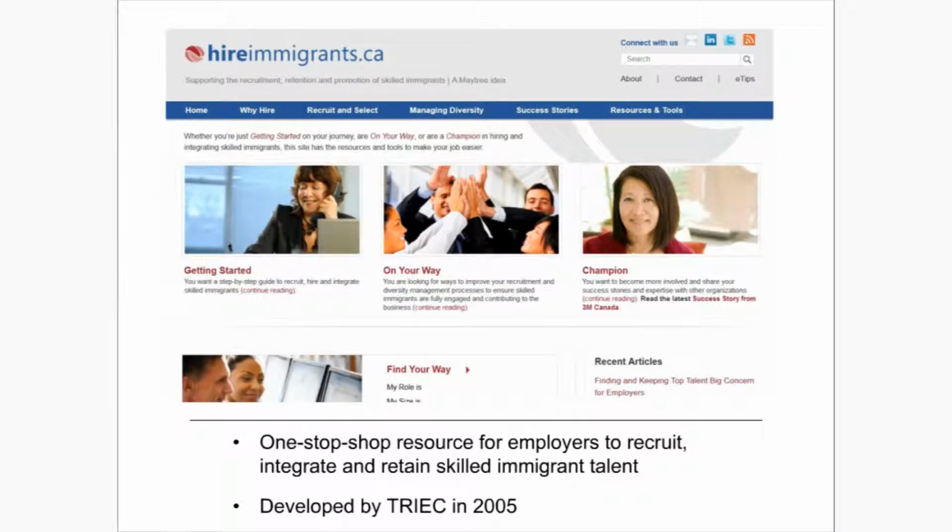So just to start, the website hireimmigrants.ca provides businesses with the tools and resources they need to better recruit, retain, and promote skilled immigrants. The site also profiles good examples and innovative practices of employers across the country through articles, success stories, videos, and webinars. The website is managed by Allies. It's a project of Maytree and the J.W. McConnell Family Foundation, but it was developed by one of our Immigrant Employment Councils, TRIAC, in 2005. TRIAC created the website initially to showcase successful practices of organizations that they were working with, but realized that these success stories and promising practices were happening across the country, and therefore they decided to collaborate with Allies and hand over the website to gain the national perspective. So currently Allies does manage the website.